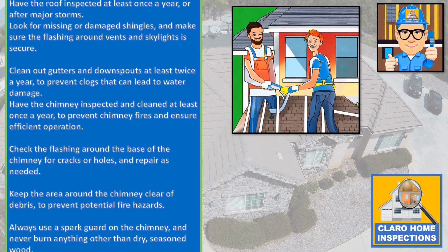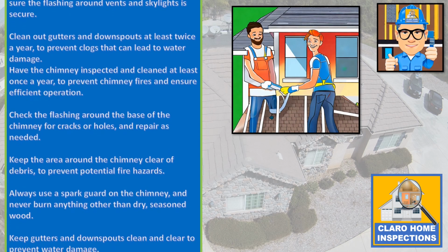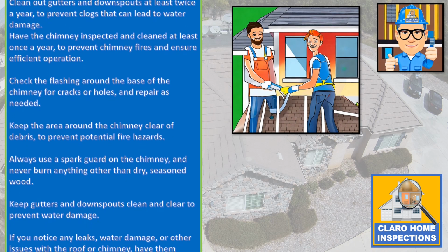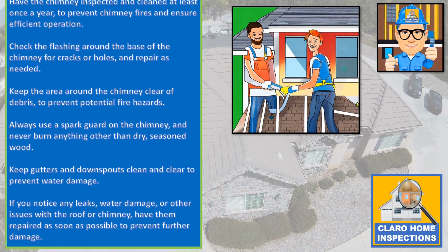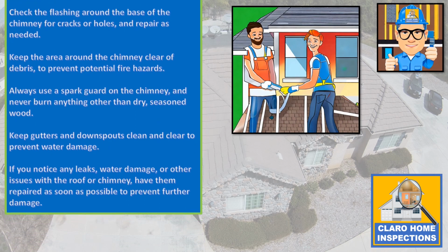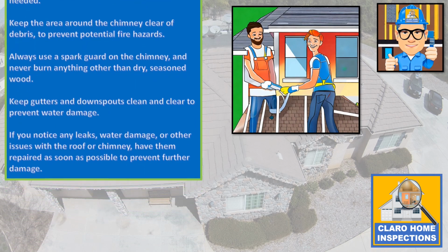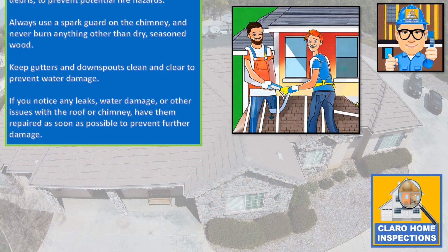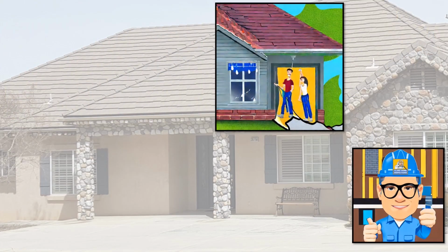Check the flashing around the base of the chimney for cracks or holes, and repair as needed. Keep the area around the chimney clear of debris, to prevent potential fire hazards. Always use a spark guard on the chimney, and never burn anything other than dry, seasoned wood. Keep gutters and downspouts clean and clear to prevent water damage. If you notice any leaks, water damage, or other issues with the roof or chimney, have them repaired as soon as possible to prevent further damage.